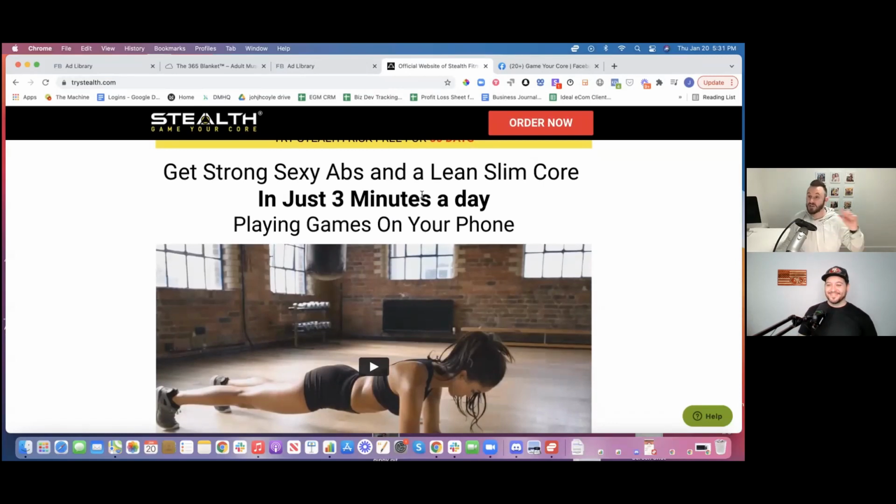Their copy actually was the thing that hooked me. The lead on their copy was: build your core strength while playing games on your phone. I play games on my phone when I'm waiting in waiting rooms and stuff like that. That's probably not the best use of my time, but that is what I do. So it's like, build your core strength while playing games on your phone. I am big on core strength. I'm definitely more of a performance-oriented body than a good-looking body.